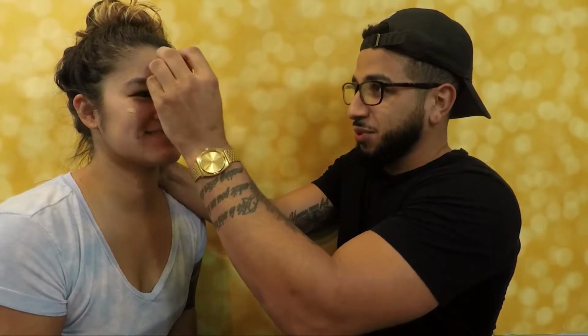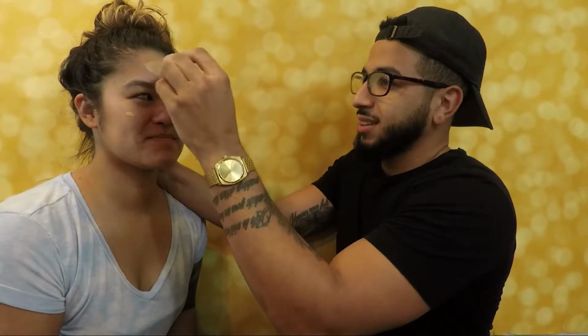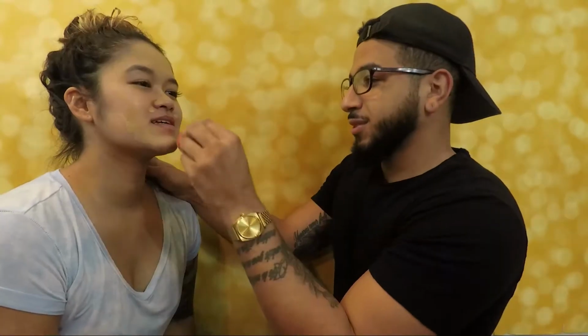Always wanna start on the forehead. Wait, you bounce it, you don't swipe it. There you go. I just wanna bounce it. Just like this. Keep bouncing until it blends into the hair. Yeah, you usually want to put a little bit more than that. Bounce, bounce, bounce. My neck has to be the same color. You guys really do. This is weird.